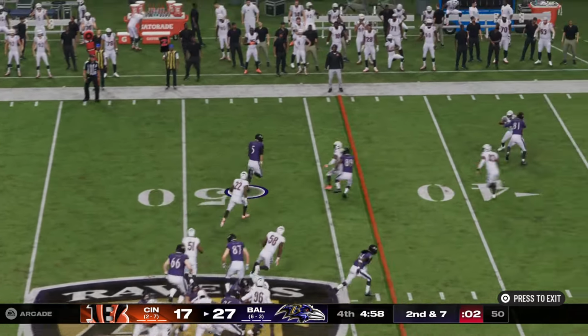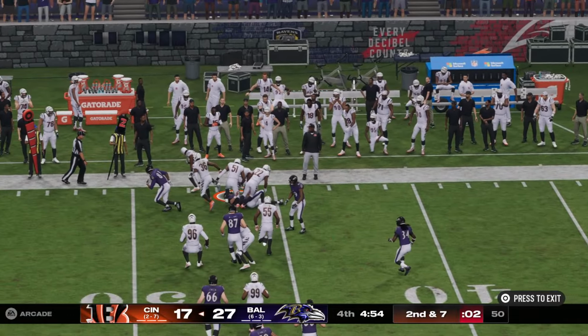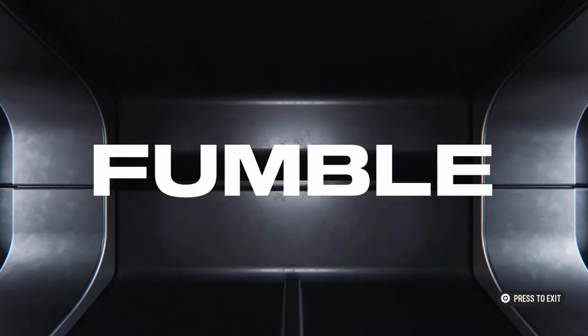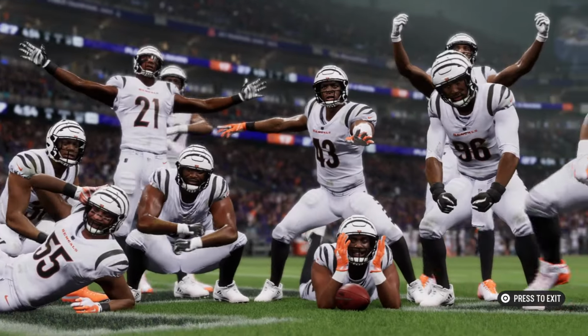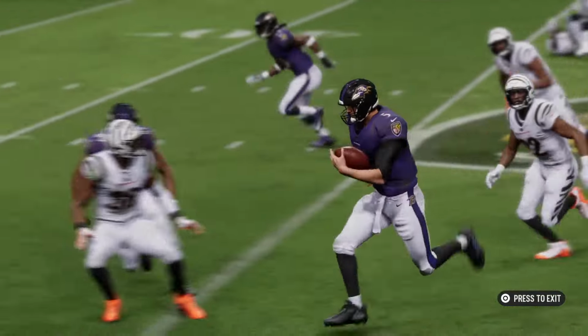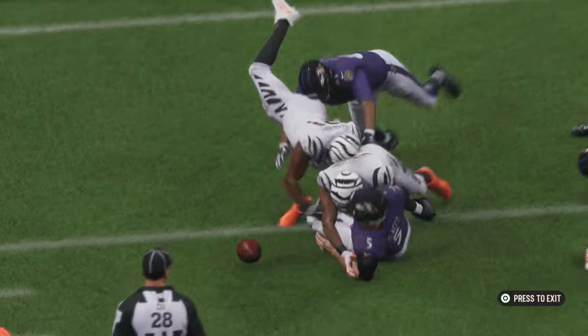2nd down, zone read, and he keeps it. The ball comes out. The Bengals have got it. You know, it's amazing, Mike, that guys still end up fumbling the ball, because I can tell you from experience, the first 15 minutes of every offensive practice is ball security circuit, and that could be a combination of multiple things. How to go to the ground without getting loose to the ball, almost like the art of falling.